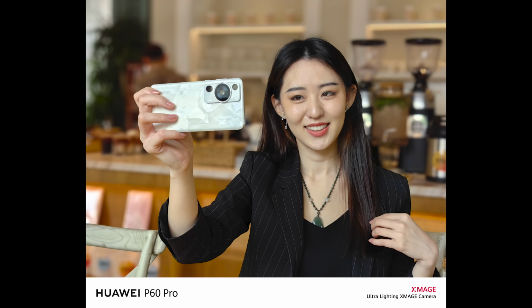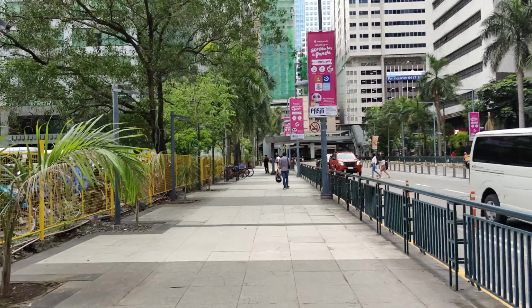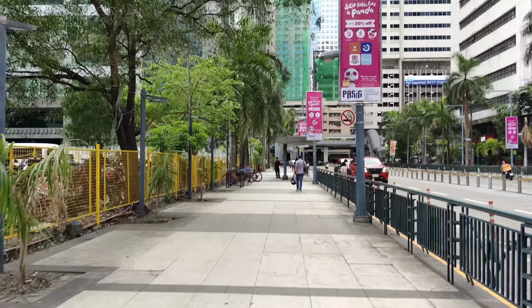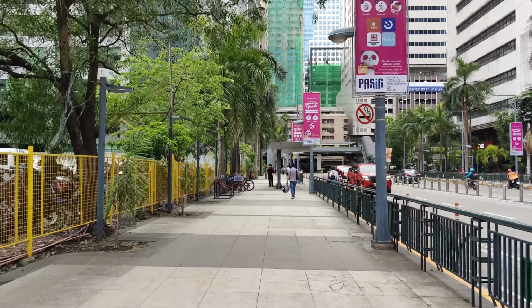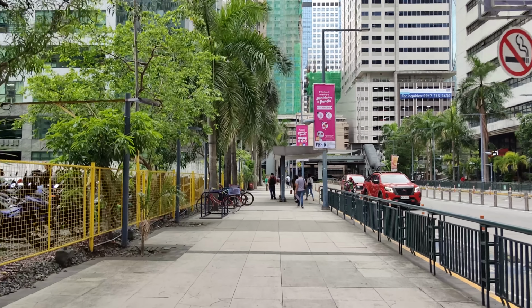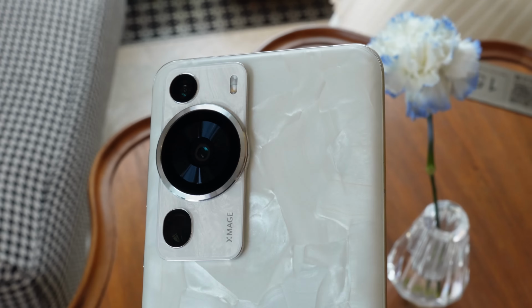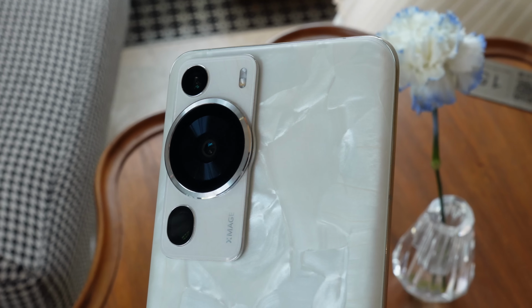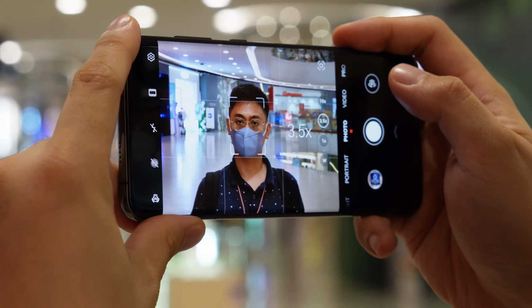Meron din siyang portrait mode and multi-level beauty mode and different effects. This also has space focus, contrast focus, and OIS. So mabilis talaga yung focus and stabilize yung shots either for stills or videos most of the time. Yung entire ring surrounding its main camera, dyan mo makikita yung autofocus system niya. May laser AF sensor din diyan.